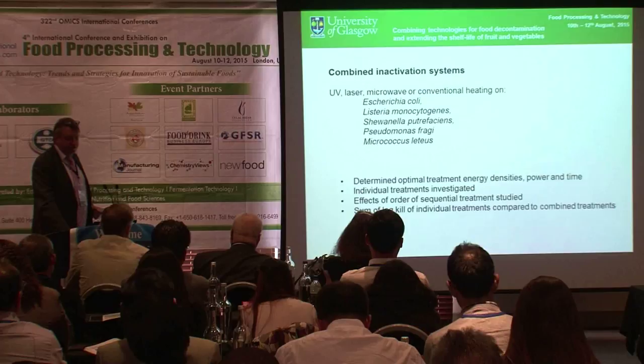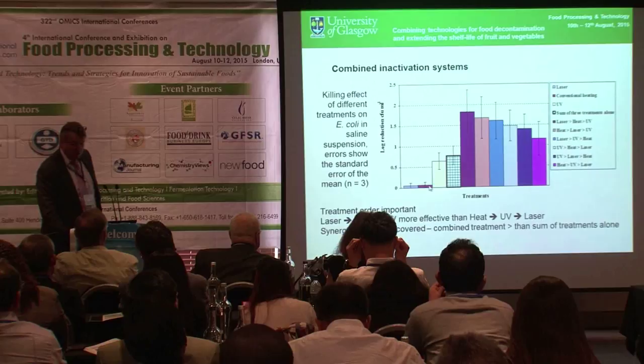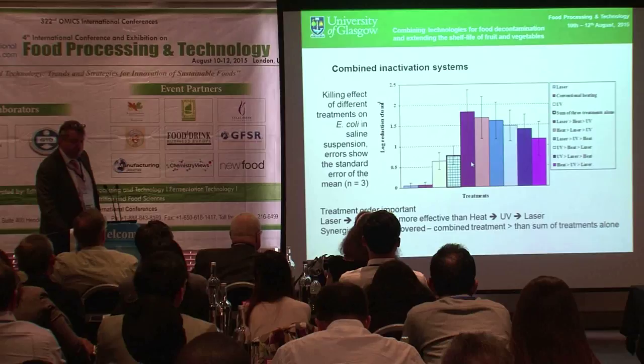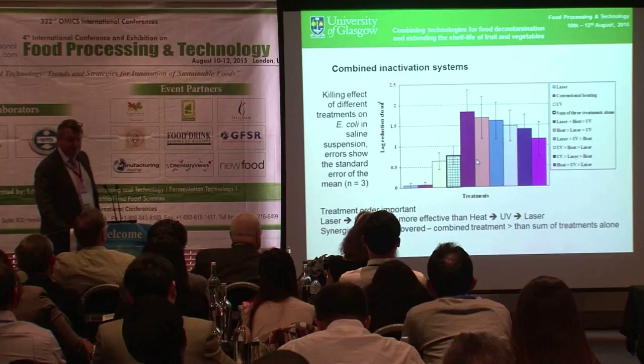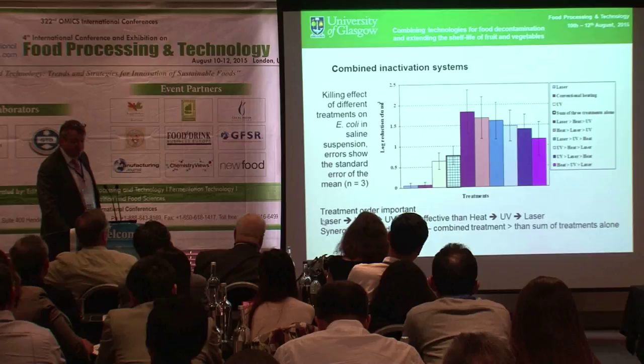So here we can see the combined inactivation system. So the three lines on the left here, we've got laser, conventional heating, UV, and then the sum of those three treatments. And then these other bar lines here represent the combination of different processes, but in different orders. So we see that there is an apparent difference between the order of treatment. So this one here, the treatment order is important. We see that laser, heat, and UV was more effective than heat, UV, and laser.